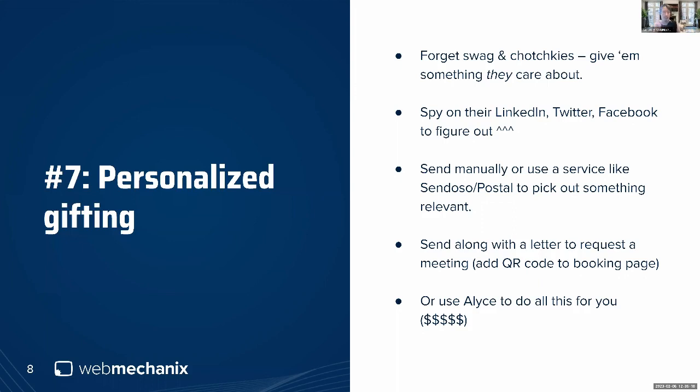There's a service called Alyce, A-L-Y-C-E, and they're kind of like Sendoso and Postal, but what they do is a little bit unique in that they have a research engine that'll actually study the prospect. So if you enter in XYZ CEO, their machine algorithm, magic, whatever, will go and scour their LinkedIn, Facebook, Twitter, everything about them on the web, and pick out personalized gifts that are relevant based on that data, right? So they'll do a lot of the homework for you and handle the gifting as well.